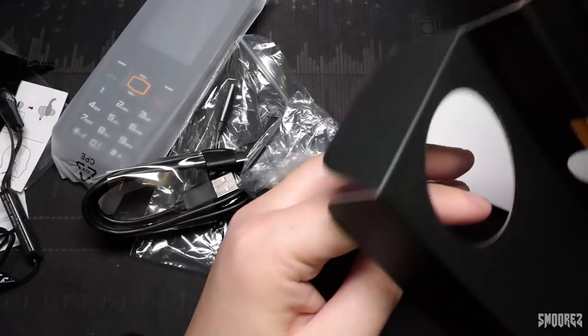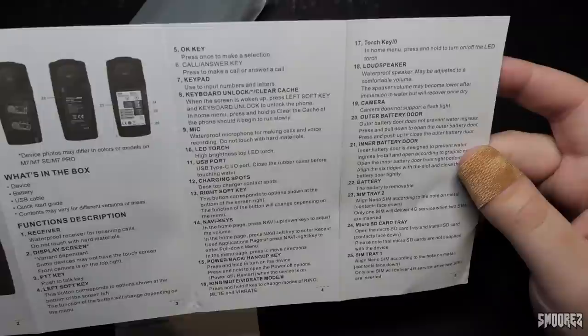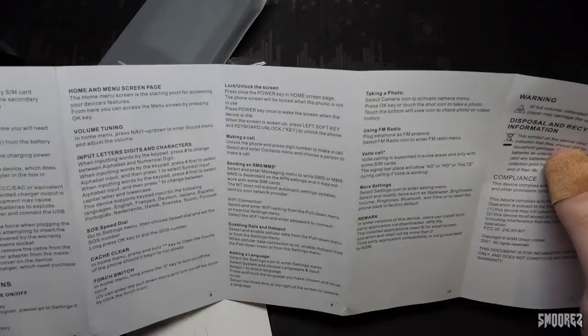How much warranty do you get with this? Is it 12 months or 2 years? I'm not too sure. The manual, AGM, built to endure, opens like that. All the functions are there. If I do need to come back to this, I will. This is pretty much just a quick start guide to get going and tells you how some of the features work, but I'm pretty sure I'll work it all out.